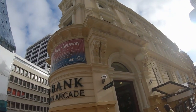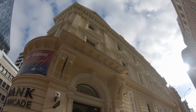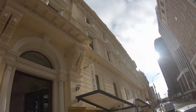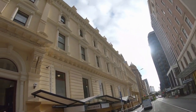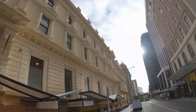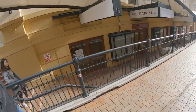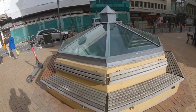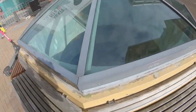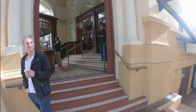Bank of New Zealand. Look at the lion heads, apparently hand carved. Look at all of this. Just this place is huge. Just look how big it goes. And then look here, it goes underneath as well. You know, you've even got this here. So that obviously goes down into some sort of car park, but that's obviously been repurposed.